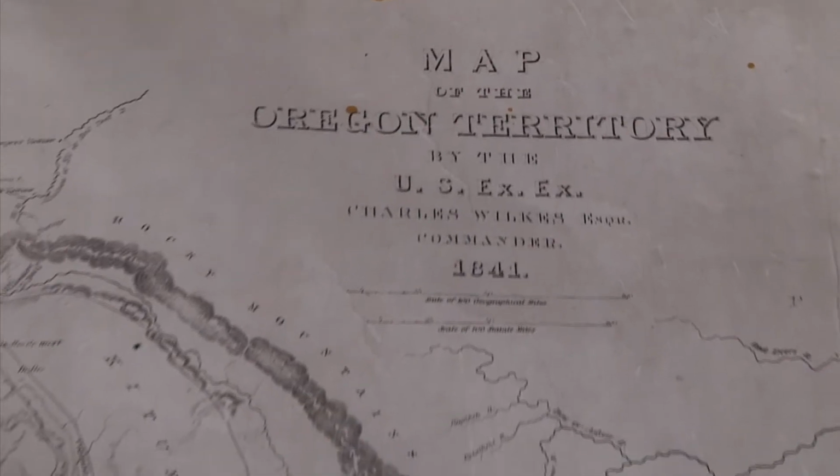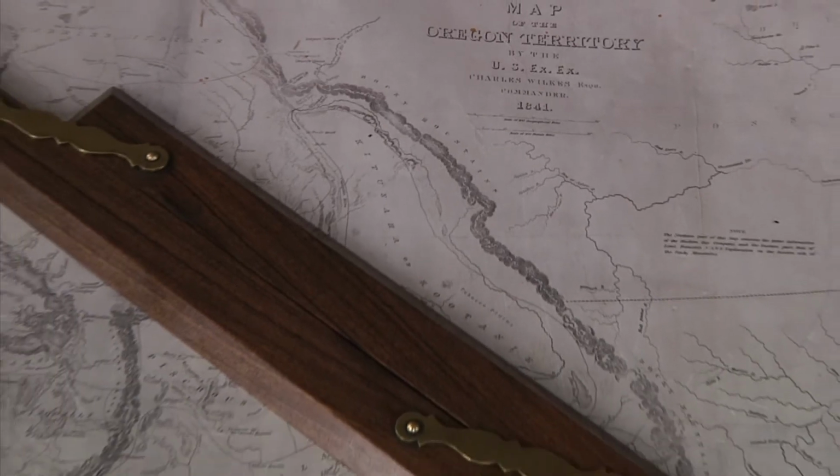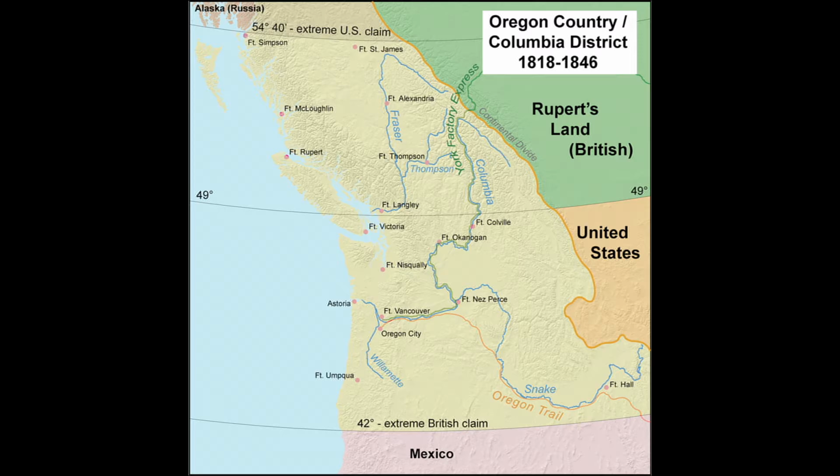In the 1800s, the fur trade was booming, and one company in particular, the Hudson Bay Company, had taken notice of the area. Fort Vancouver was to be established as the headquarters of the Columbia District of the Hudson Bay Company, an area that covers most of the Northwest.